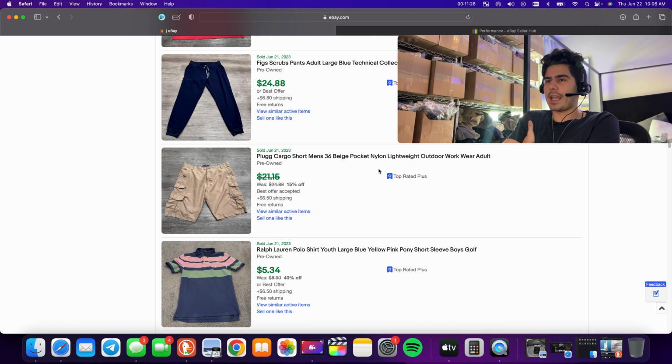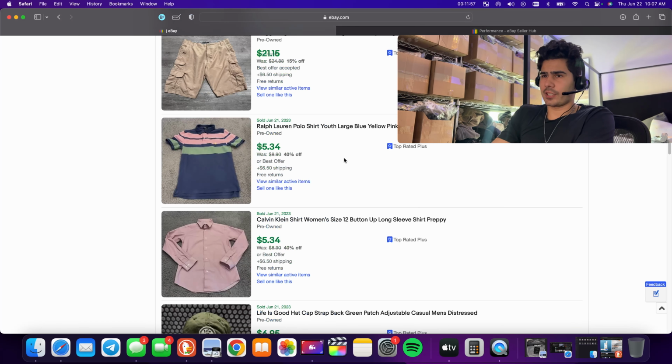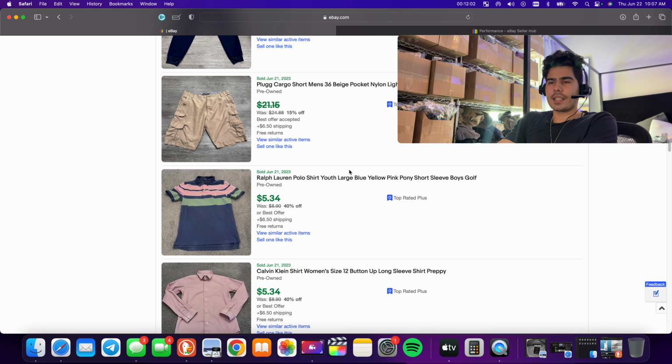Whenever you buy shorts or pants or jeans, make sure when you're looking up sell-through rate, you're putting in the size, and then you have to on eBay plug in the brand, what it is, like shorts. Or I would just put plug cargo shorts men's 36 in eBay. Look at the solds, the ratio from what is listed, and then how many have sold. You get that ratio. If it's 100%, just pick up anything that's 100% success rate within 90 days.